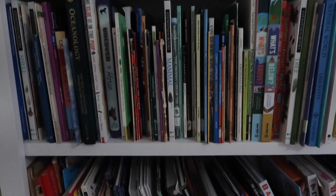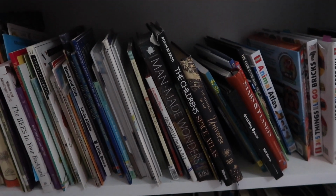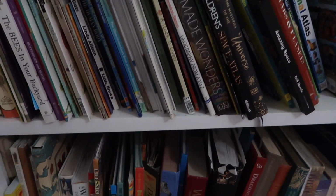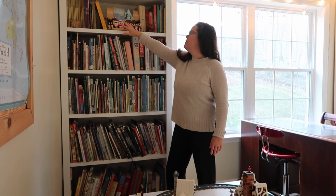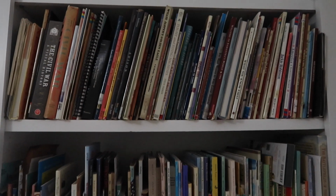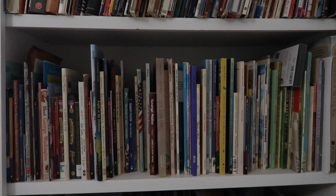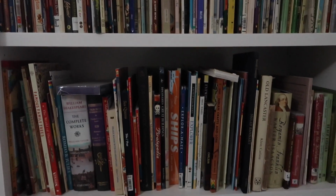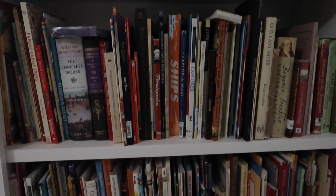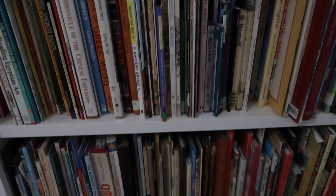This bookshelf is our science bookshelf, and we have it organized by topic, and the kids generally know what that topic is. I don't have labels or anything on the shelf, but we generally know where it is. This is where we will put some books that we're highlighting, and then here we have our history books. This is chronologically organized, so we have the older ones down at the bottom and then the newer history up at the top. On the very bottom I have geography books organized by geographical location.